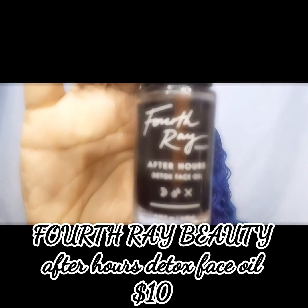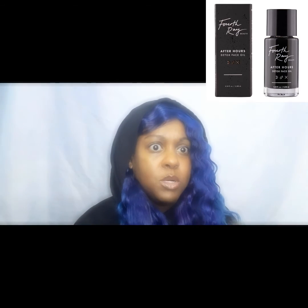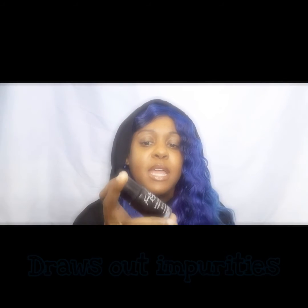So now, moisturizers, it's a lot that I have going on up here. So first, let's go on with this. This is the Fourth Ray After Hours Detox Face Oil. So you would think, well, you just washed your face, put toner on. Why would you use this? I don't use this frequently. This is maybe once a week, once every 2 weeks type of thing.